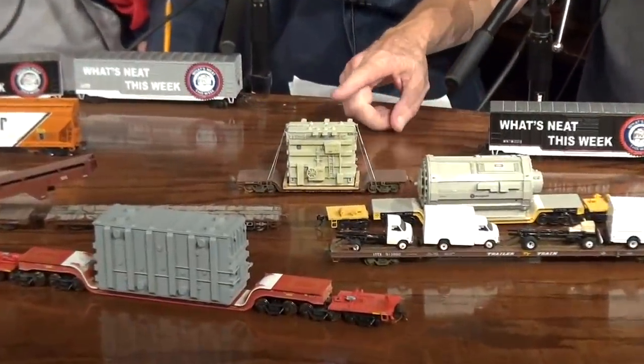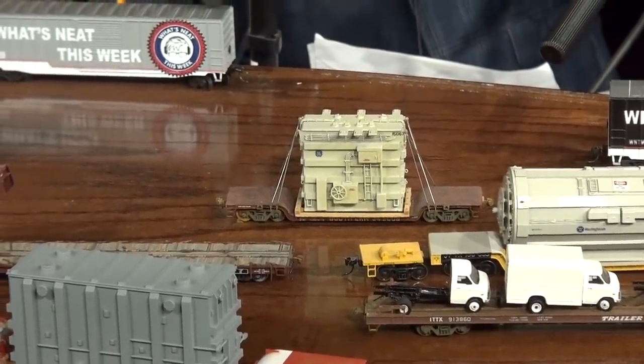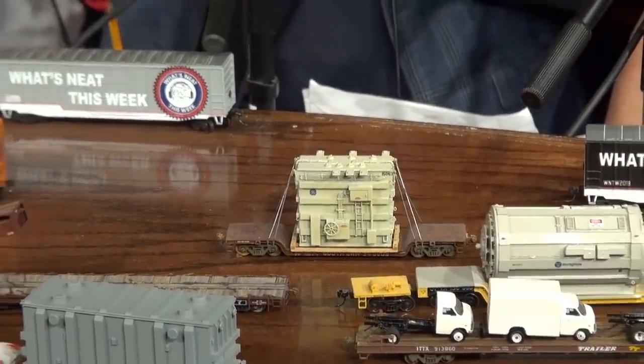And it's nothing against the smaller cars, like this gorgeous little transformer on this 2-axle. I think that's a depressed flat Athearn car model, and that's Dave Davis's scratch-built transformer. Like you said, that's got tie-downs on it, and your loads prototypically would not have tie-downs because they're welded to the cars. They're welded directly to the car body, so you can swap them out and not have to worry about all that rigging. That's a very great idea.